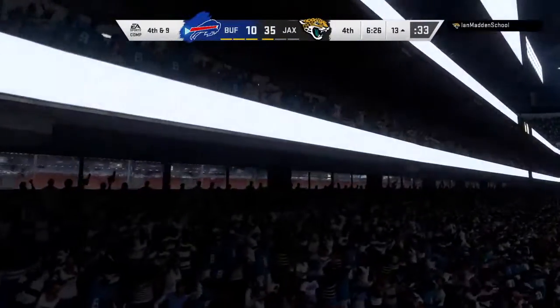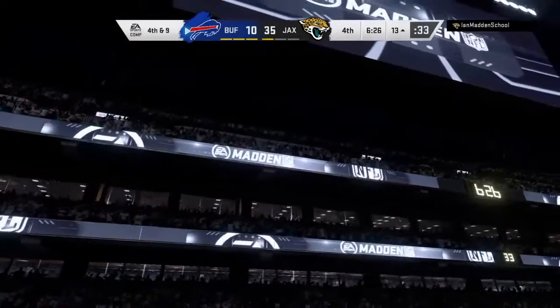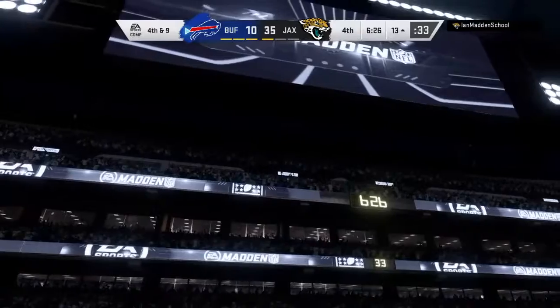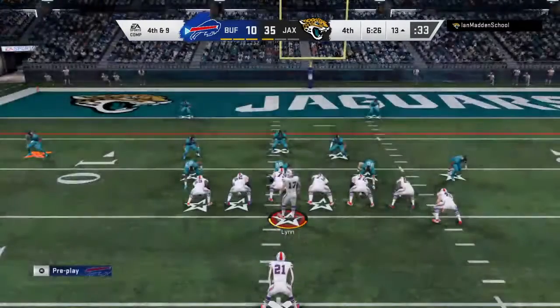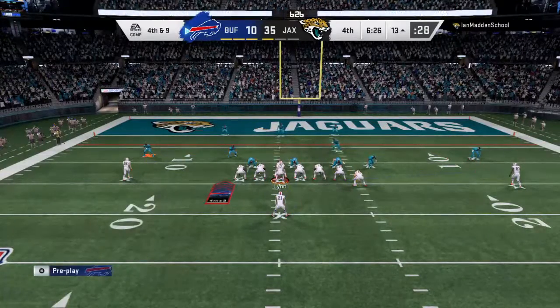And you don't think about it much in a game like this, but he's showing incredible leadership. Still competing, still fighting, not taking himself out of a ball game that appears lost. A critical one here if they're going to have any shot at this thing. So they'll go for it on fourth down.